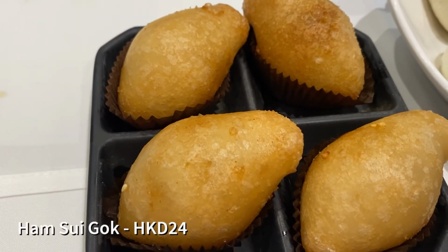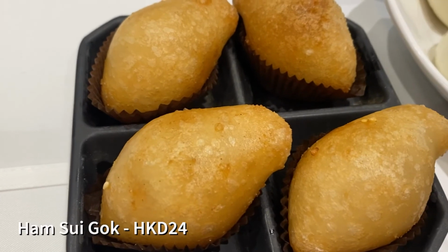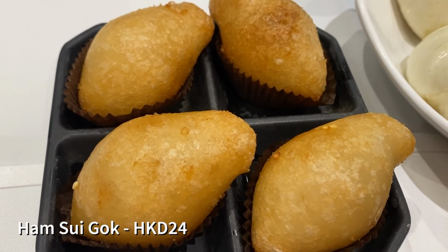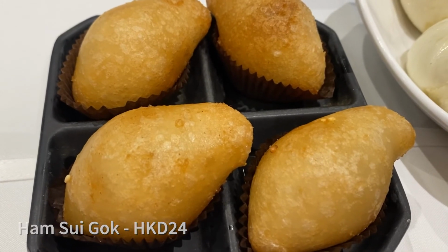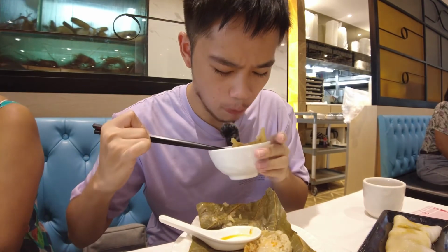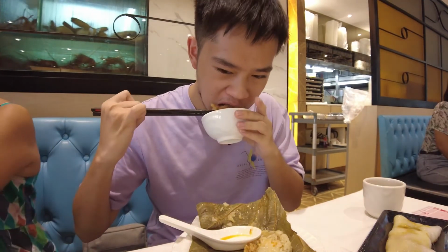Another favorite of ours is up next. We have the ham soy kok, the glutinous dumplings with some minced pork on the inside. Looks very light and crispy right now. I think really good when it's hot.